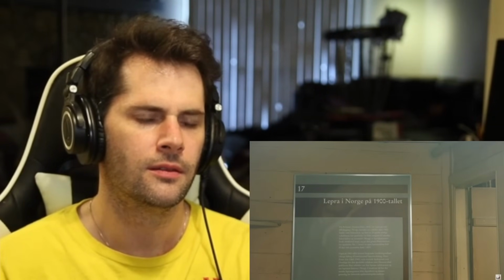No way. I'm standing here by the Leprosy Museum in Bergen, and it's closed now because it's winter, but if you come back in the summer, make sure to pay this place a visit. The Leprosy Museum in Bergen is a humbling and thought-provoking experience.